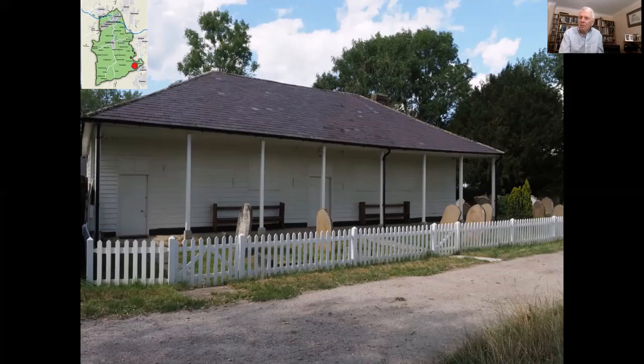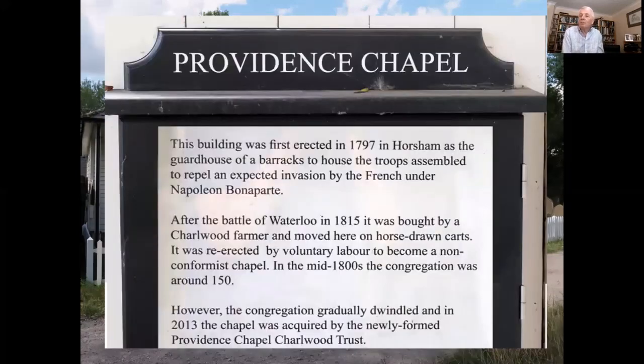And there's a very good notice board there, and it gives you the history of Providence Chapel and the fact that it was assembled in 1797 down at Horsham. And I like the way that it was after the Battle of Waterloo in 1815 that a farmer bought it and moved it by horse and cart, and it became this chapel.